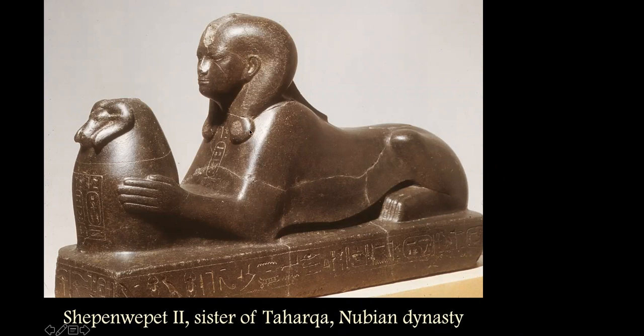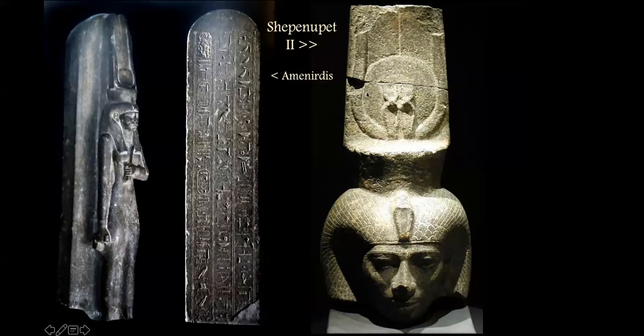Here she is shown with the Hathor coiffure and as a sphinx. Also Amun-Ra, here the ram god, all those animals together. Here she is again. This is a colossal statue of which apparently only the head survives, wearing the crown with the double uraeus. And this here is probably Amenirdas I. Yeah, with the inscription down the side.